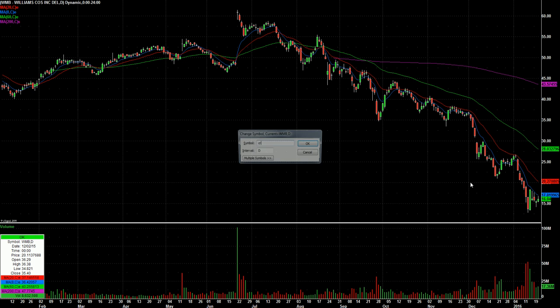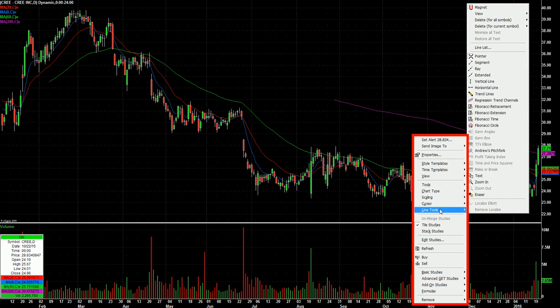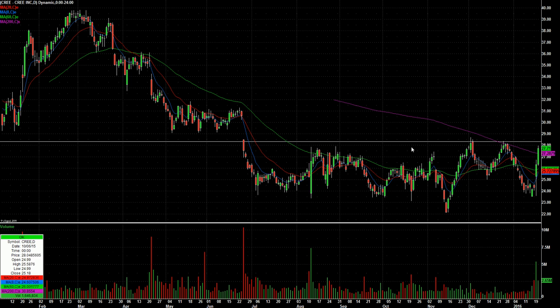All right, that's WMB. CREE is actually a potential short, in my opinion, if there's market weakness. You've got a big 2-day bounce up to recent highs. I'll draw another line here. CREE has had issues with this area, right? And it's come pretty far, pretty quickly to get there. So if there's market weakness, this is a good chance to roll back over at the top of the range. All right, so that's CREE.